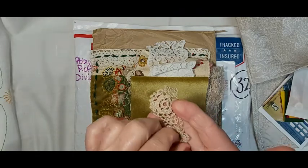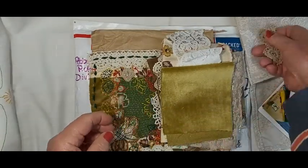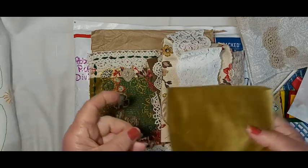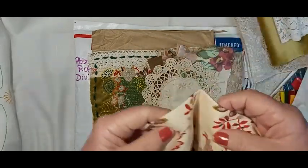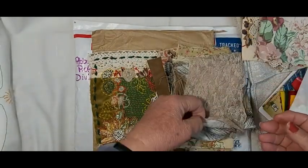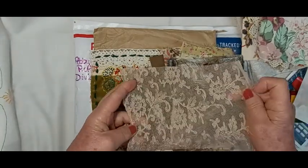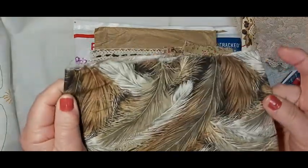There's some little bits of doilies that have been cut up, and I think they're the ones that she used here on the block. Gorgeous velvet, crushed velvet, beautiful. Some lace, the fabric. That is beautiful. I'm going to have some fun. Well, like I say, I'm not sure what I'm going to do to put them all together yet, but I will use some of these bits and pieces to make those feathers. Aren't they beautiful? To get the piece together.